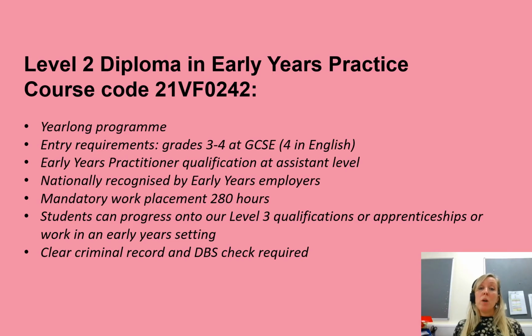There is a mandatory work placement element to this course. Students gain at least 280 hours in work placement to qualify. This is achieved by students spending 3 days in college and 2 days in placement each week. Students can progress to our Level 3 qualifications or to an apprenticeship, or they may wish to work in an early years setting as an assistant practitioner.